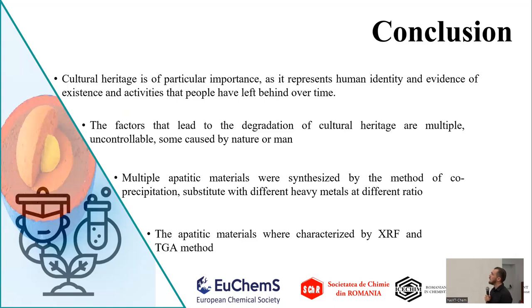In conclusion, cultural heritage is of particular importance as it represents human identity and evidence of the existence and activities that people have left behind over time. The factors that lead to the degradation of cultural heritage are multiple, uncontrollable, and some caused by nature or by man. Multiple apatitic materials were synthesized by the method of co-precipitation, substituted with different heavy metals at different ratios, and the apatitic materials were characterized by XRF and TGA methods.